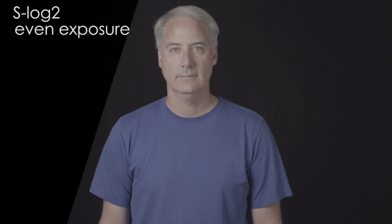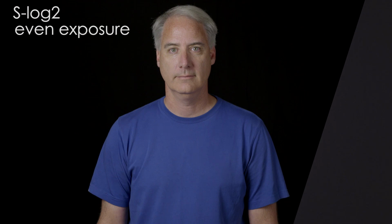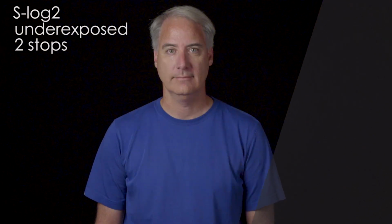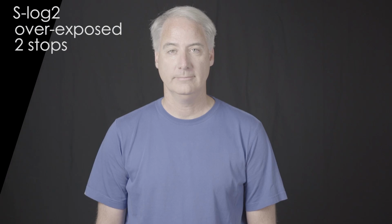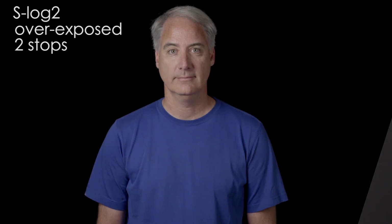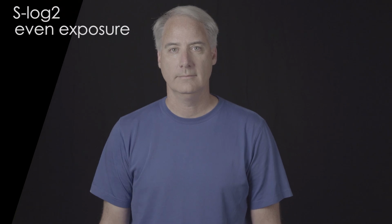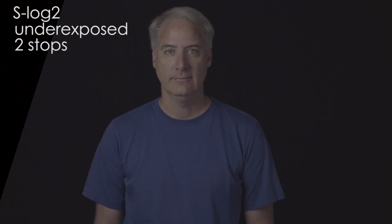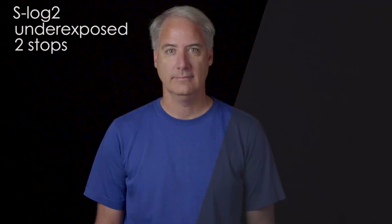Here we got S-Log2 even exposure. So middle gray is right at 50. This is 2 stops under, so IRE maybe 32. And this is 2 stops over. And look how clean 2 stops over is. It's just so clean. Let me play that for you again. Even exposure, not too bad. 2 stops under, quite noisy.